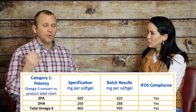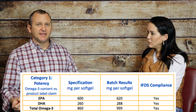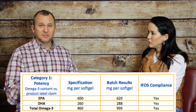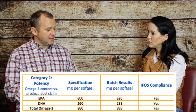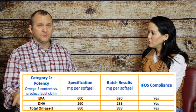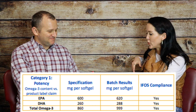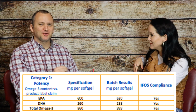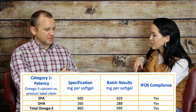When we talk about fish oil, we're talking about 2 long-chain omega-3 fatty acids. They're EPA, eicosapentaenoic acid, and DHA, which is docosahexaenoic acid. It's a 20-carbon and a 22-carbon omega-3 fatty acid. It's another topic. I just love it when you speak nerd. So you're measuring the quantity of EPA and DHA, and then of course it'll tell you your total omega-3.